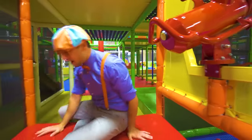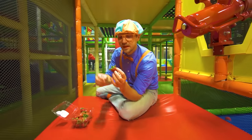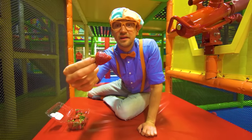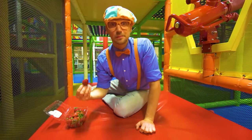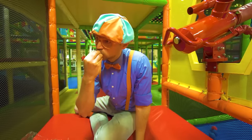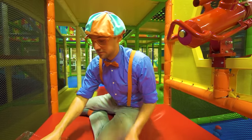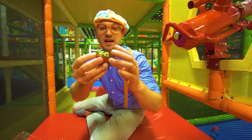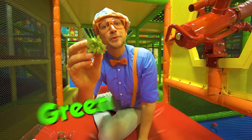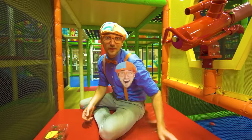Ooh! Oh, some more fruit. Wow. Look, so this is a strawberry. Do you see it? Yeah, they're really tasty, I promise. Okay. That's really good. So as you can see, it has a red area, and then on the top has a cute green area. All right, let's go play some more.